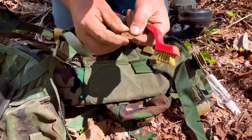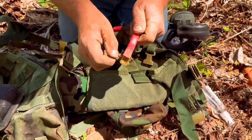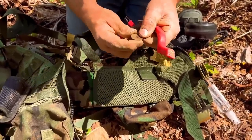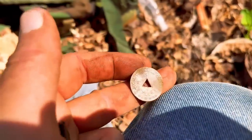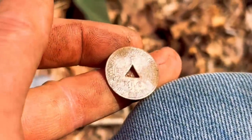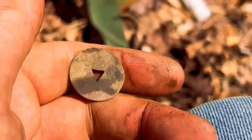Old mine script. This is the stuff they used to cheat you guys with. They get you to move down here and promise you the job. Then you get down here and you find out they don't give you real money. They give you this stuff. Well, I see mercantile on it. Goods only. Junior Mercantile. Really? See right there? MJC. Omar, West Virginia. This is local. This is a local piece of script from right up the road.